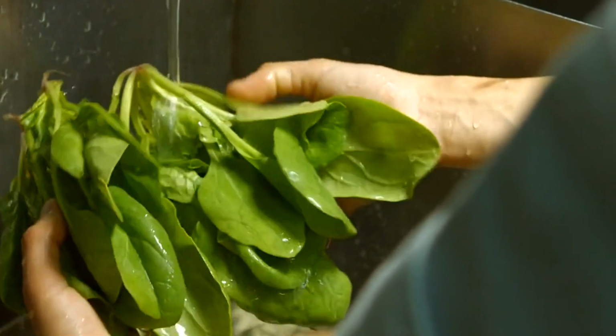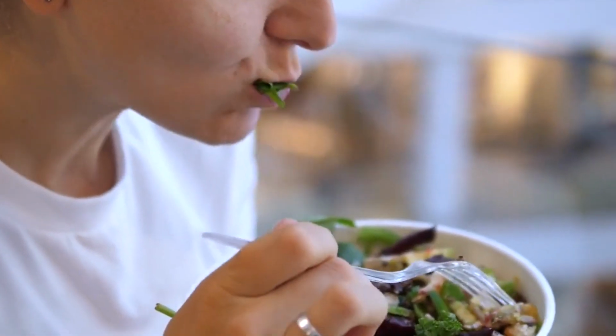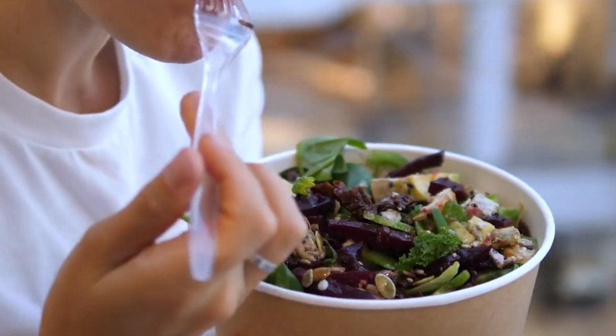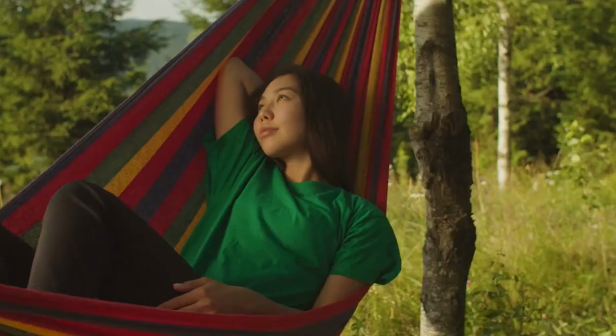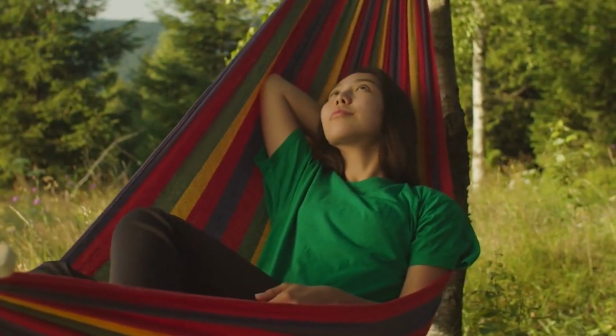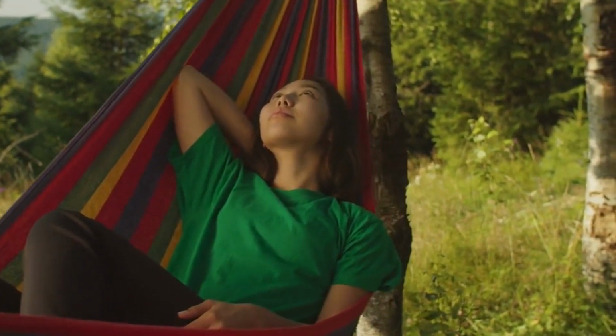Furthermore, spinach is high in potassium, aiding in blood pressure regulation, and magnesium, known for its calming properties, benefiting overall mental tranquility. A calm mind holds significant value for our overall well-being, so it's essential to nurture mental serenity.